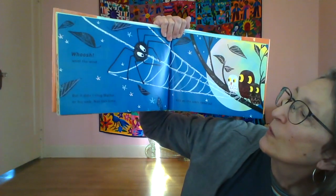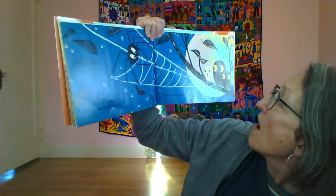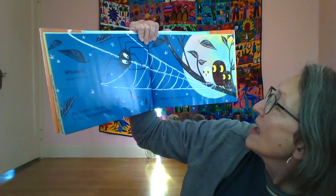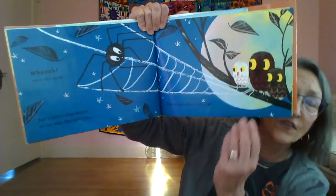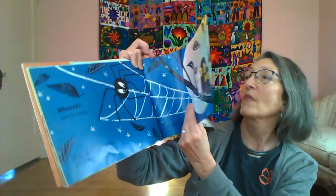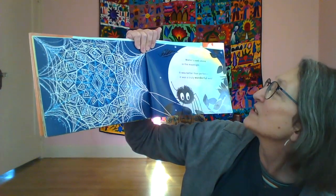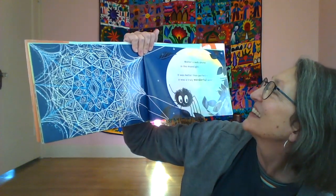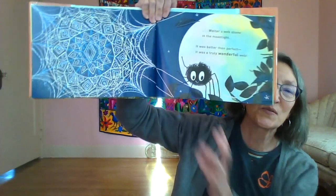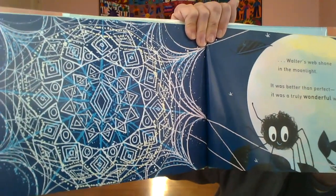Whoosh went the wind, but it didn't stop Walter or his web. Not this time. And as the stars came out, Walter's web shone in the moonlight. It was better than perfect. It was a truly wonderful web.